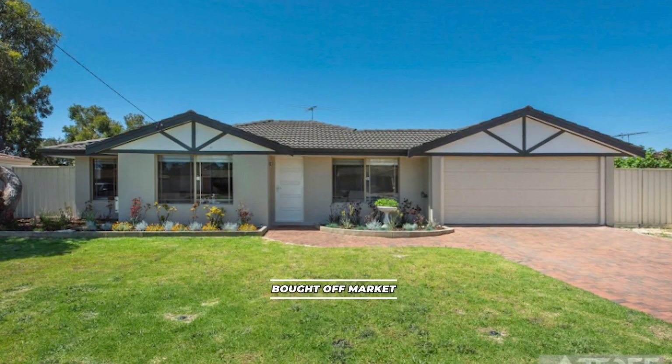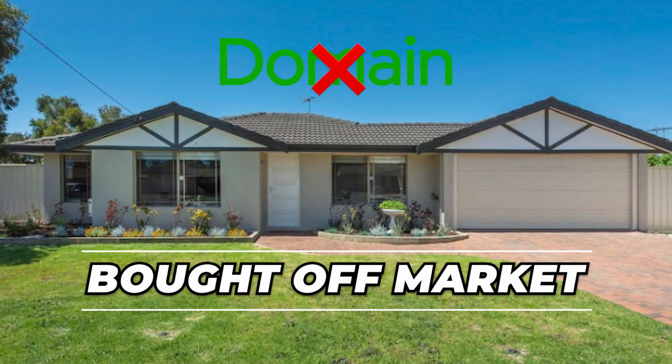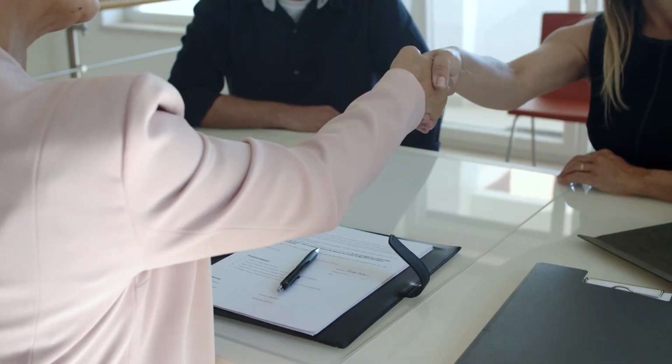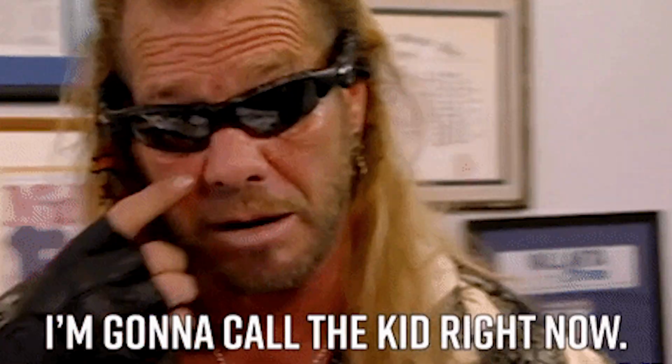This one we actually bought off market, meaning it was not on realestate.com or Domain. It was an off market exclusive sale. The seller of this particular one was moving interstate. They had to sell very urgently. We were able to pick it up off market through real estate agents that we have a really good strong connection with, that we buy a lot of properties from. When some of their sellers need to sell very urgently, they'll contact us to see if we can get an off-market sale to save the seller trouble and time and money by putting it on the market and doing all the open homes and spending money on marketing.